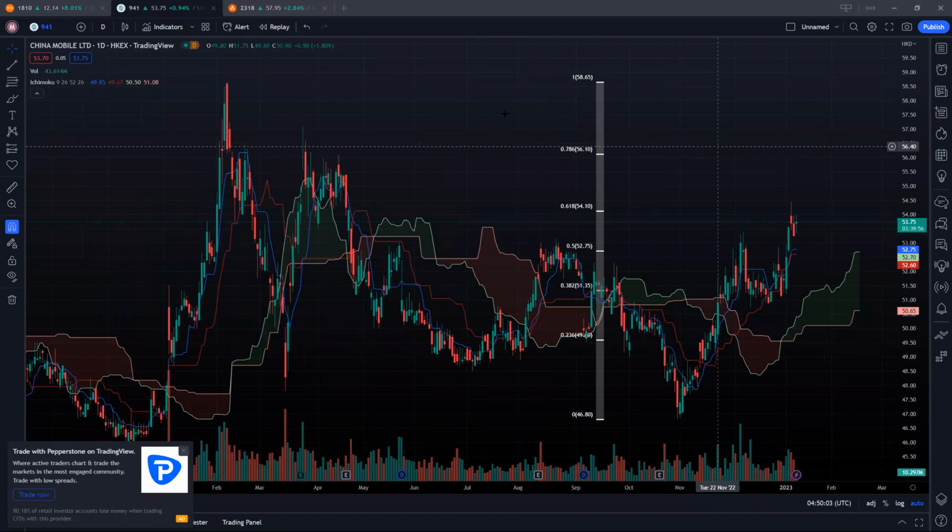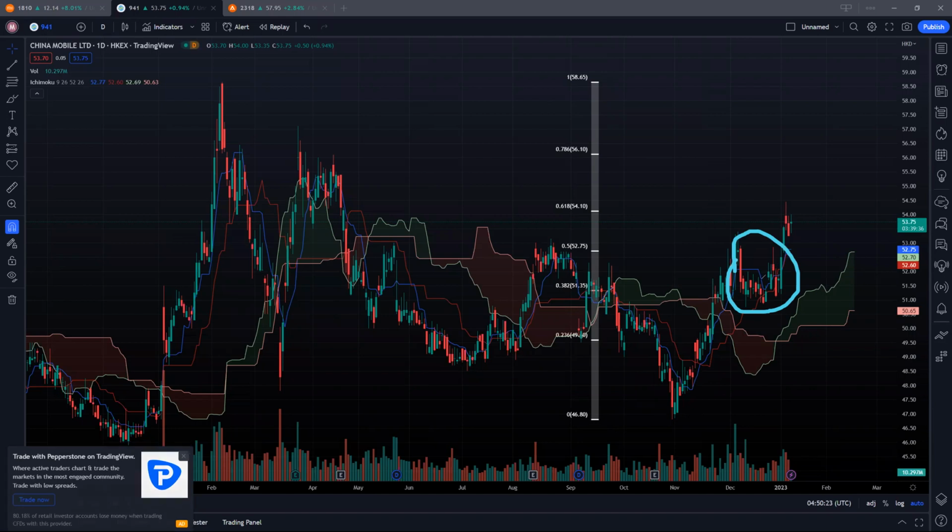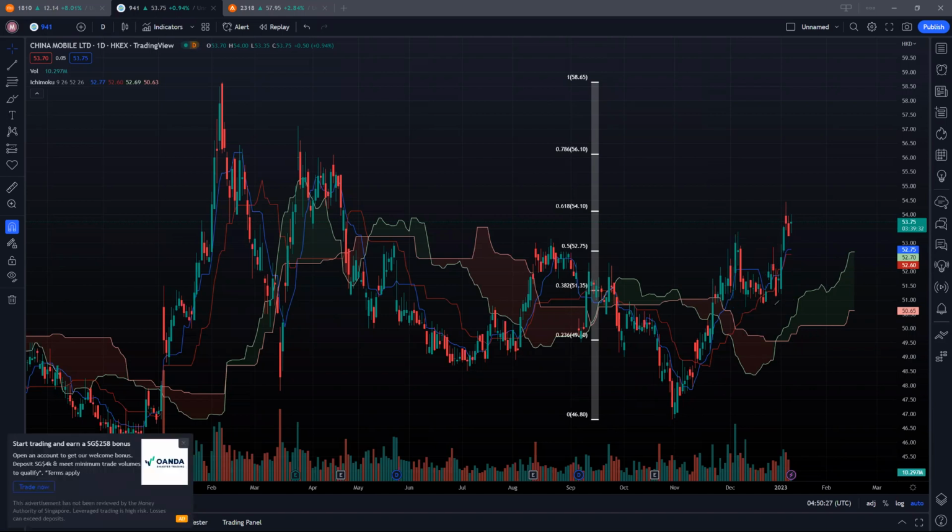So for China Mobile, you can see that after breaking this previous low, it seems that most people got stopped out here, very much like a bear trap where people start shorting the market. And we continue to see a rally back up. So for now, we are looking towards a pullback in this particular area here. You can see we pulled back towards the blue conversion line and even the red baseline, but we did not break down further. So that is a sign of buyers actually supporting the prices here.